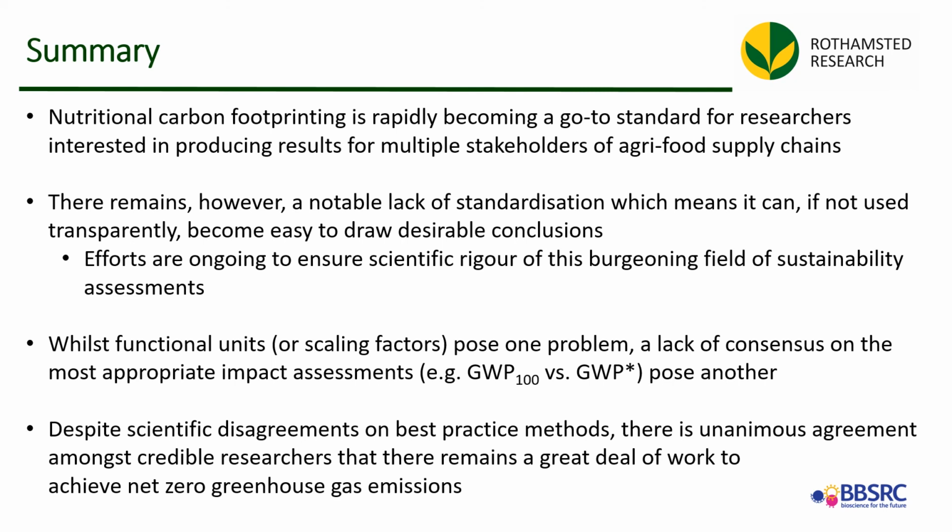Whilst functional units, as mentioned in the nutritional section, or scaling factors pose one problem, another problem within the carbon footprinting realm of science is to do with impact assessments. And I guess one of the most commonly known ones at the moment is Global Warming Potential 100 versus GWP star. Despite scientific disagreements on best practices, however, there is unanimous agreement amongst credible researchers that there remains a great deal of work to achieve net zero greenhouse gas emissions across all economic sectors, not just agriculture.